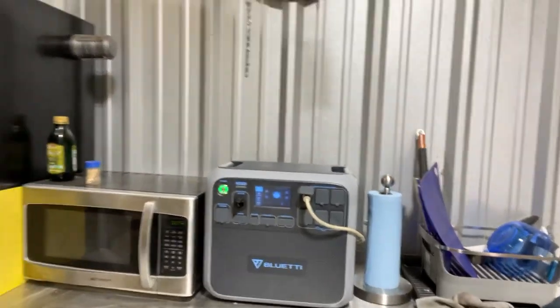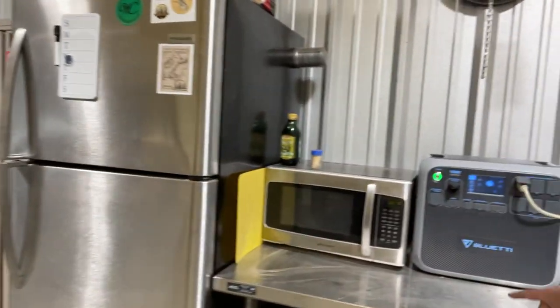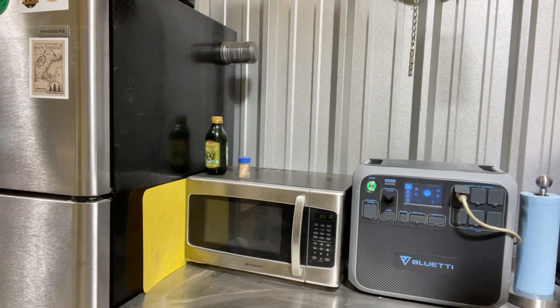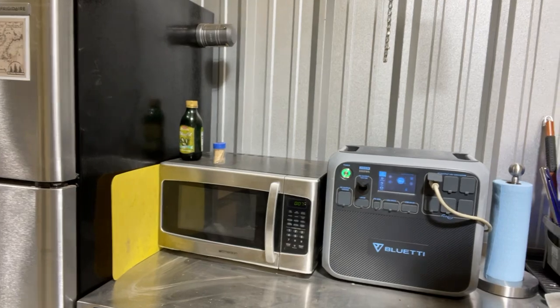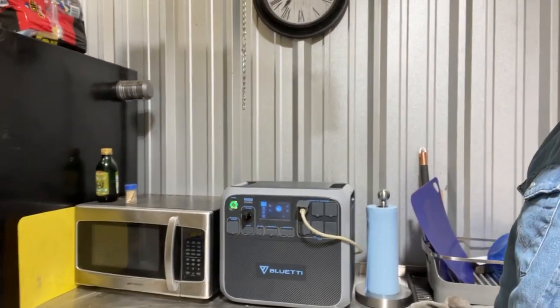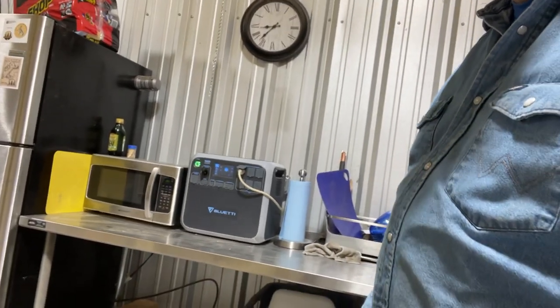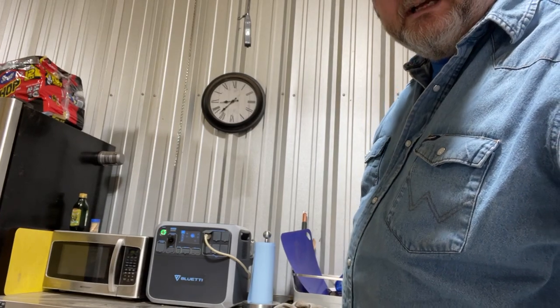So I've had this refrigerator, and it's just a standard size refrigerator. I've had it plugged into this unit for about 2 hours now. And when I started, it was 95%. So we've used about 5% in 2 hours. So I'm checking this to see how much I get, but it looks like it's going to get at least 10, 15 hours, maybe 20. I'm not sure yet. But I wanted to kind of let you guys know about the power of what I'm doing.